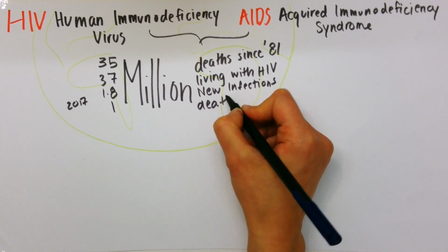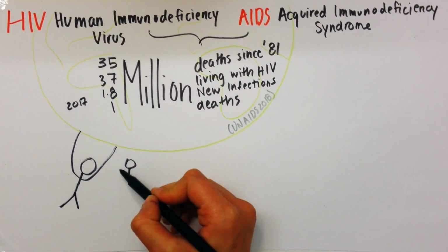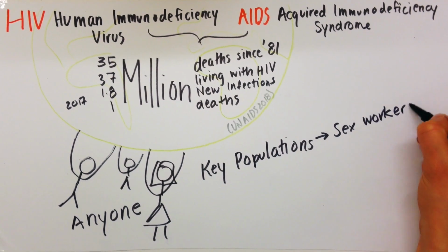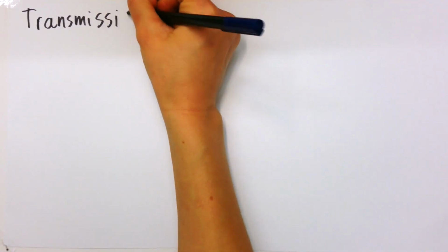The overall number of infected people is stable, but the burden of disease is still high because although the number of new infections and deaths are decreasing, life expectancy is increasing. Anyone can get infected with HIV, but sex workers and their clients, men who have sex with men, and people who inject drugs are more susceptible to infection and are represented disproportionately. So how does it get transmitted?